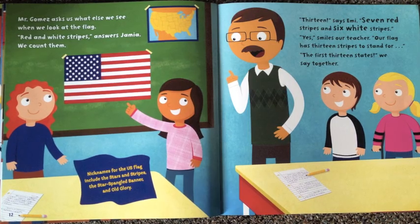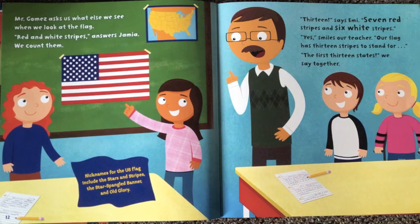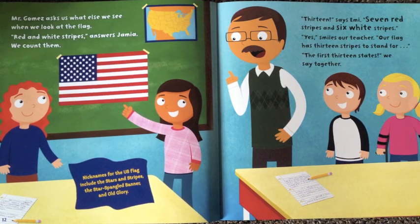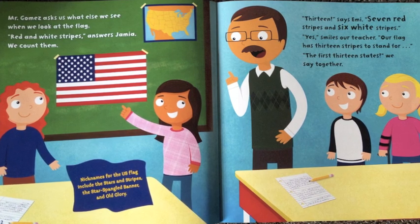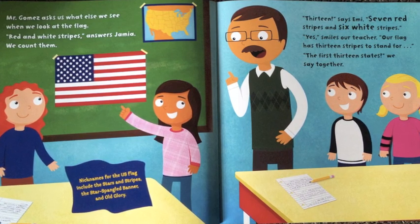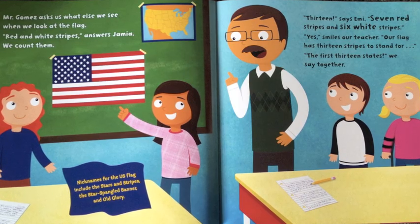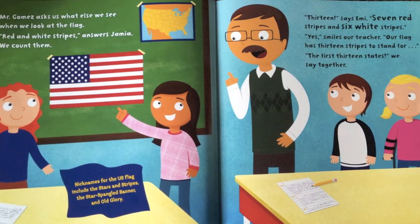Mr. Gomez asks us what else we see when we look at the flag. "Red and white stripes," answers Jemiah. We count them. "13," says Emmy. 7 red stripes and 6 white stripes. "Yes," smiles our teacher. "Our flag has 13 stripes to stand for the first 13 states," we say together.